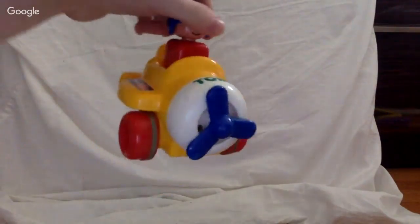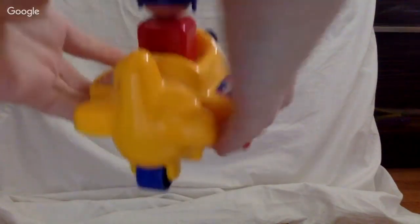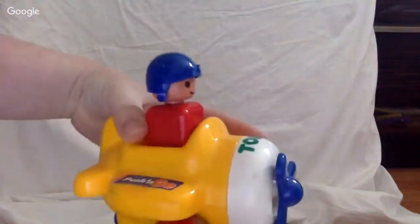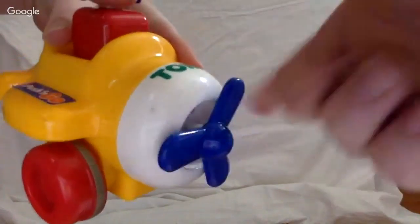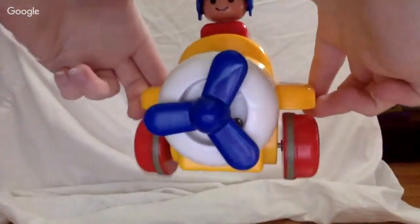Next up, we have the Push and Go plane from On the Go. I got this at Savers. This was actually one of the first times I went to Savers and I found this. I'm not going to be doing it on the ground though. But yeah, it has a propeller, so it spins. Doesn't spin really well though. It's like crap. There is a person, so obviously it's push and go, so you push the person down and it goes. That's what it's called, push and go.